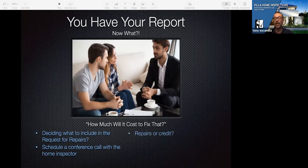Are you going to ask for repairs or are you going to ask for credit? 99% of the time I see credit, no repairs from the seller. Occasionally, the seller will do some repairs and we'll do what's called a repair verification inspection. It's just a re-inspection to verify that they've actually done what they said they were going to do. You have to schedule contractors after the fact, or you can use a repair pricer, Porch, or Home Advisor.